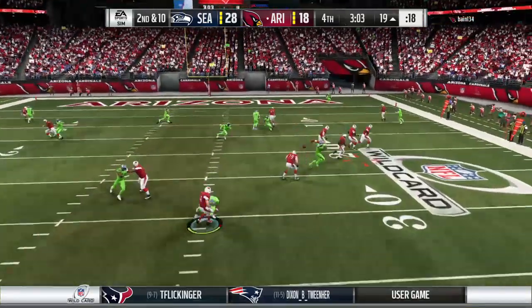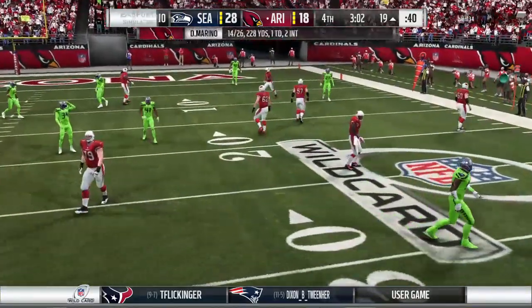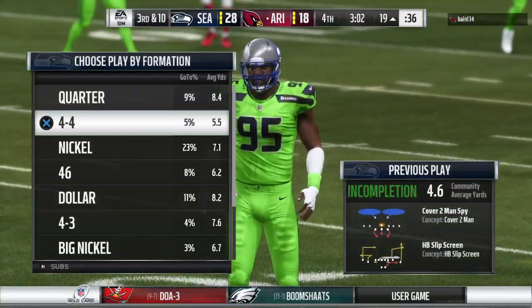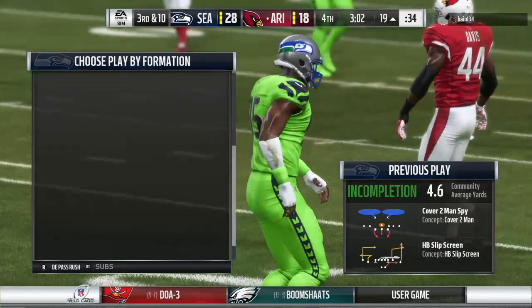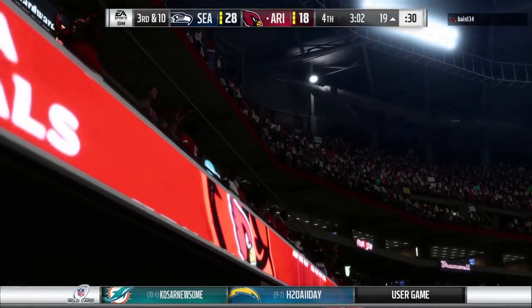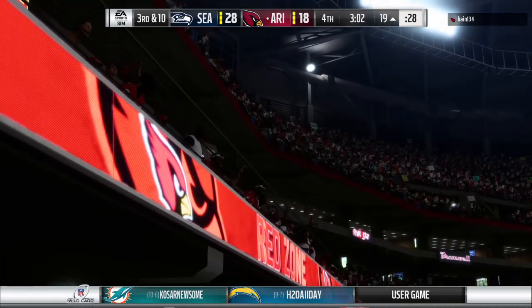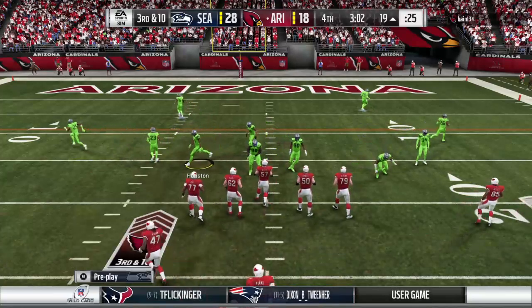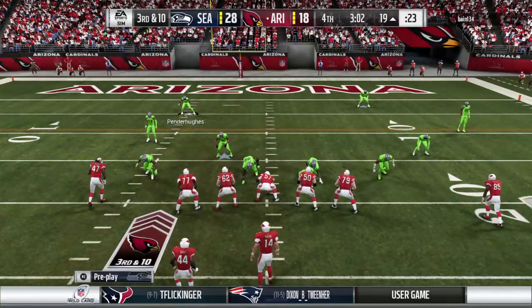Marino looks to toss it again. And unsuccessful there, trying to dump it underneath. That'll bring up 3rd down. This drive, which was going so smoothly, all of a sudden it's a little bit of a roadblock here with 2 straight incompletions. Yeah, apparently this defense has had enough. Apparently they're saying, no more. We're making a stand right here, right now. But it is 3rd and 10. They've got to get after him one more time.